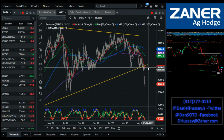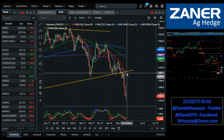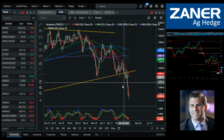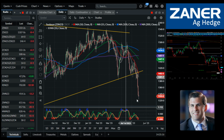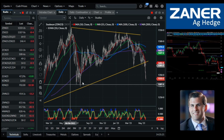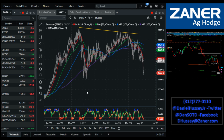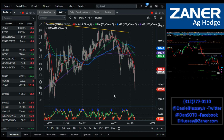Going back up to test that before heading lower is not out of the question. The 18-day moving average is way above us now at 1403. I mean, that's 70 cents above us, right? We are way oversold at this point. Really just have the summertime lows around $13 as the next support on this chart. We can get rid of this old trend line because who cares about it now? We're just in the range until we're not.